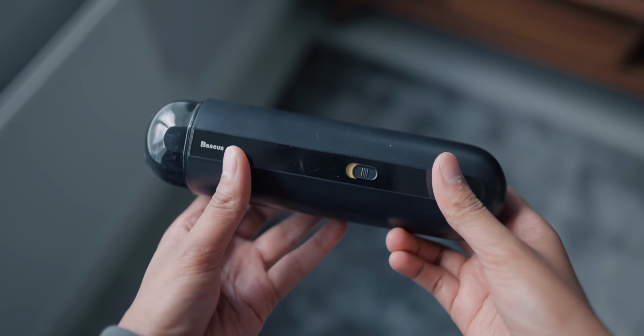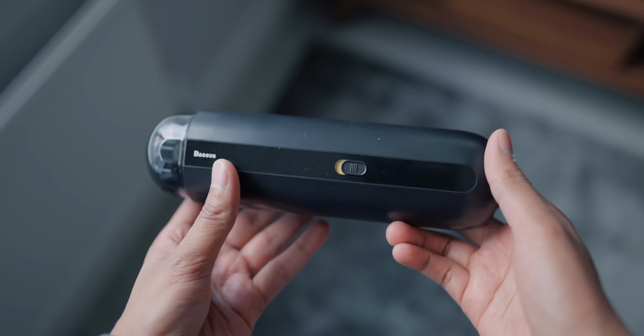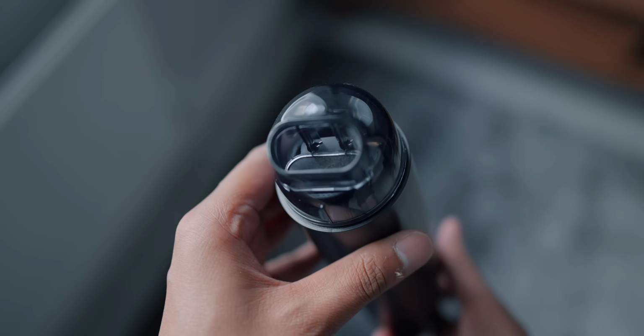The Bezos Desk Vacuum. So, I think that's how you say it, I think it's Bezos. So this odd looking thing is a desk vacuum. I'm not going to turn it on because it is very loud, that's the only downside of it, it is pretty loud. If we take the cover off, it has an opening up the top where it sucks in any dirt and whatever else, and the dirt just sits in here.